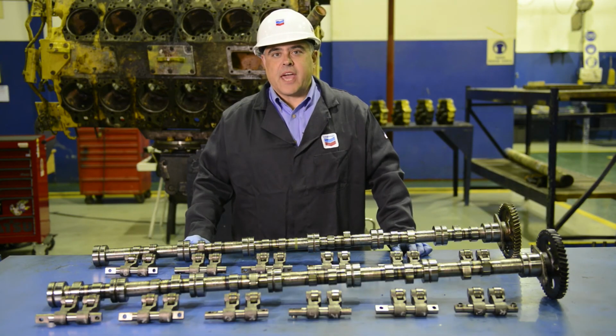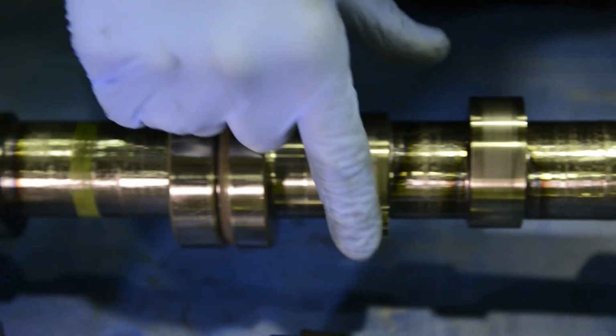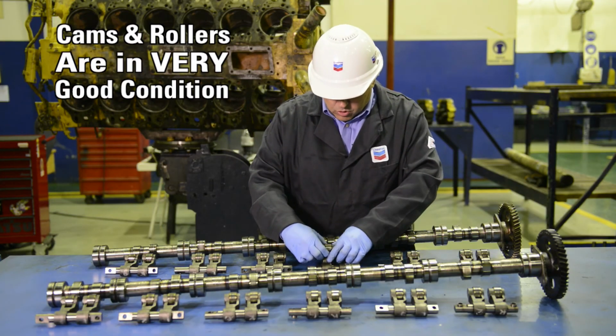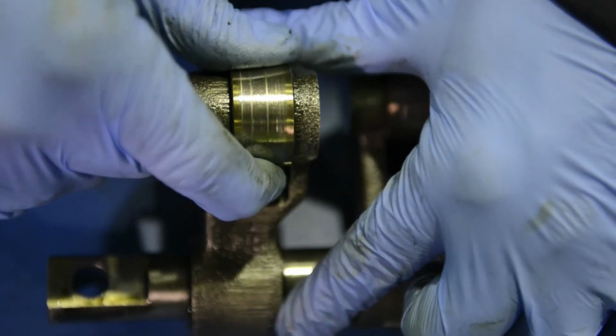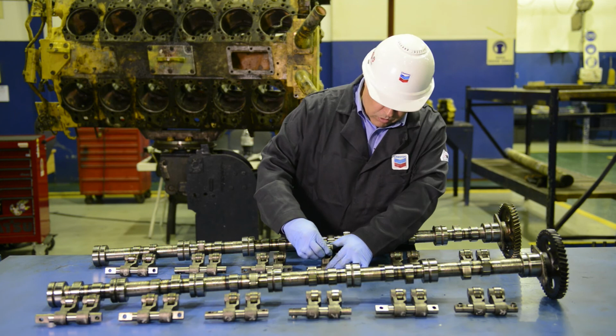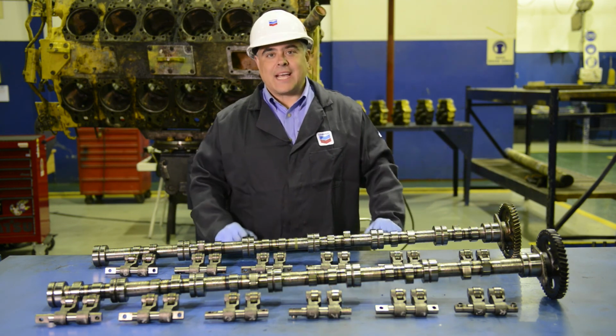This engine has two cams, and as we inspect them, we can see on the lobes, they're just highly polished, limited wear, in really good condition. And as we take a look at the rollers, same thing. So you can see here, highly polished, a little bit of scratches, and there's no play between the roller and the pin. These parts are in great condition. We can put them back in the engine.